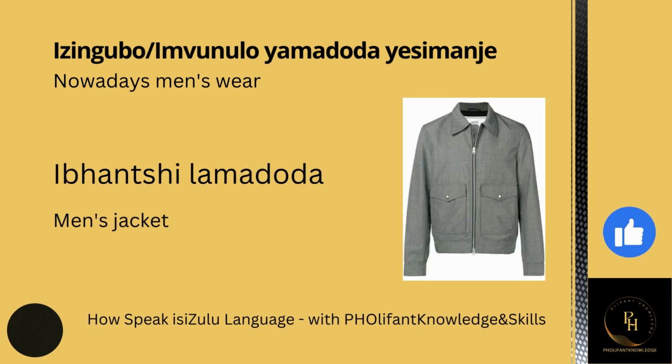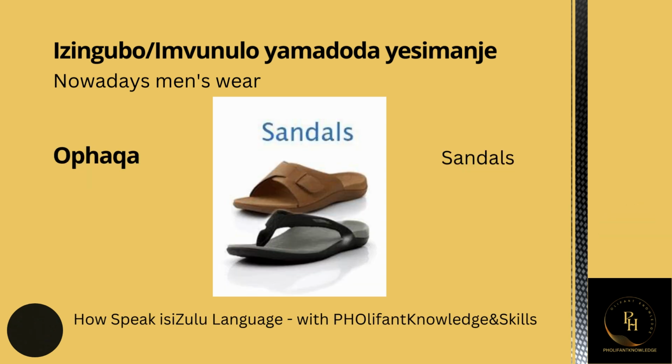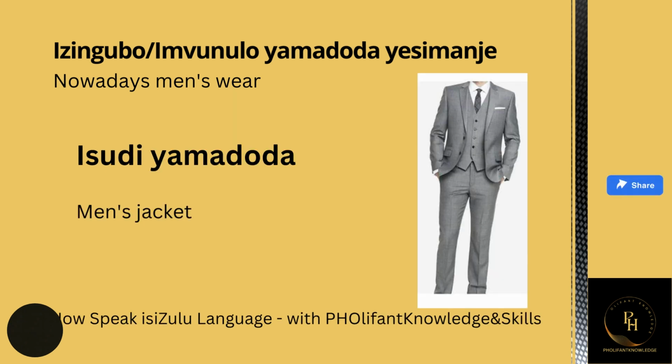What we see here, we see a jacket. In isiZulu, we say ibhantshi lamadoda. What we see now, we see ophaqa. Ophaqa, sandals. What we see now, isuti yamadoda. Isuti yamadoda is a man's jacket.